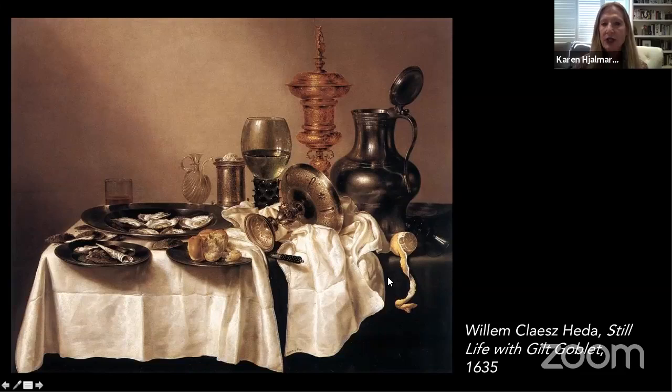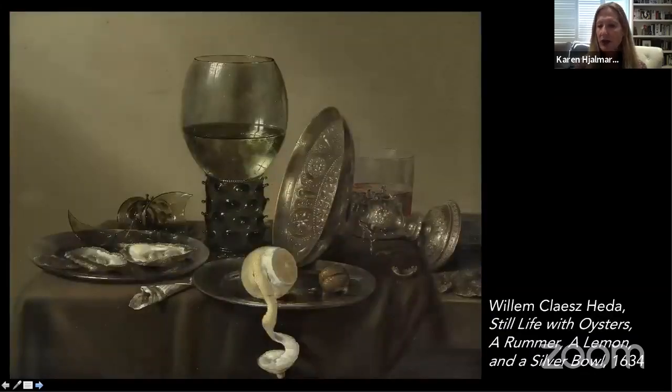And it shows their ability to trade. They also had a very strong military. And then, of course, their interest in faraway places. Now, we will move on to one more Pieter Claesz Heade. I just wanted to compare it to the two paintings we saw previously.